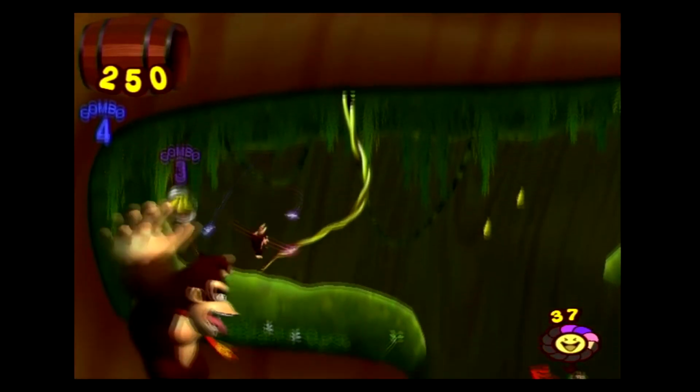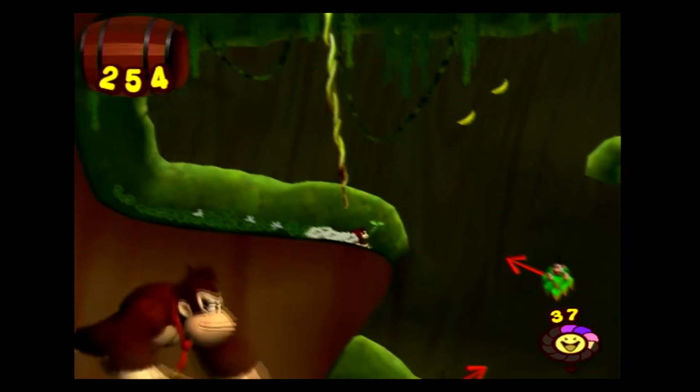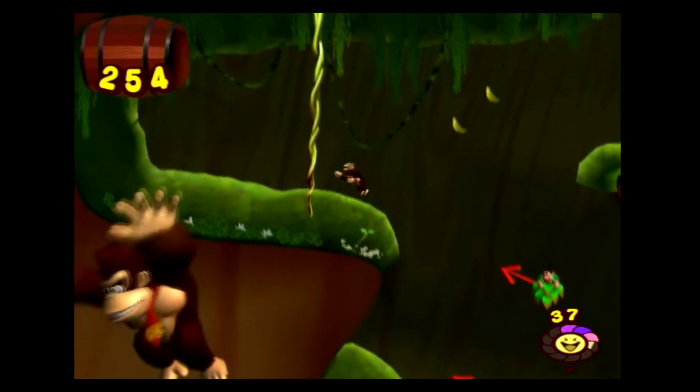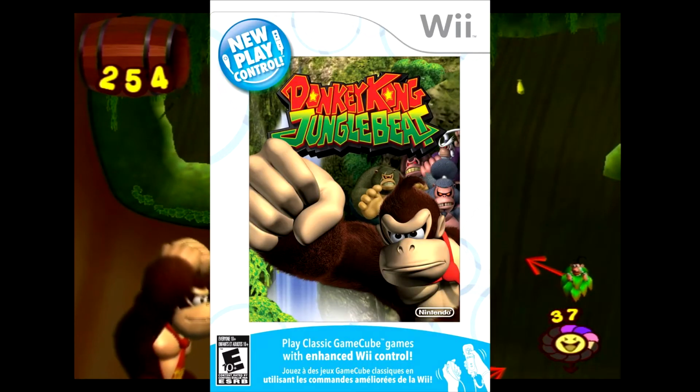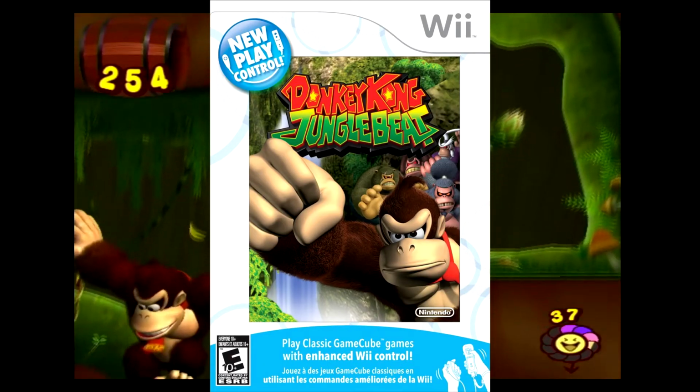These games aren't the best on the console, but they are some of my favorites, and undoubtedly some of the most fun, unique, and experimental games of the console generation. Just do me a favor, don't buy the Wii version, it's useless. The new play control is total garbage and strips the game of its identity. It takes all the fun out of it.